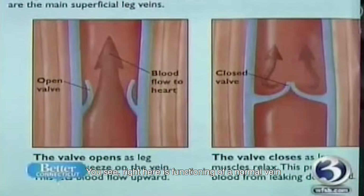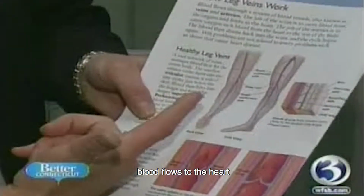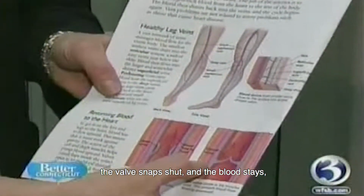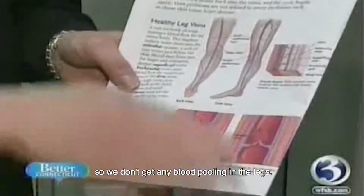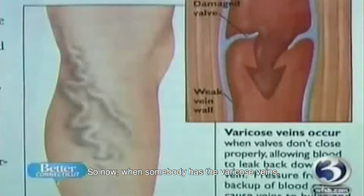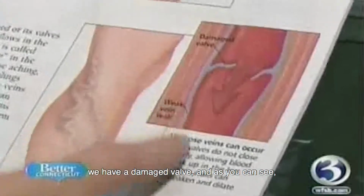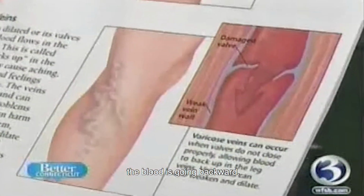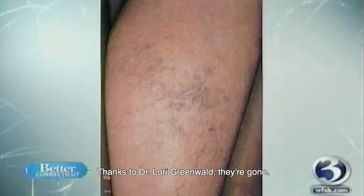You see right here is functioning of a normal vein where the valve opens, blood flows to the heart, the valve snaps shut, and the blood stays. Okay. So we don't get any blood pooling in the legs. So now when somebody has varicose veins, we have a damaged valve, and as you can see, the blood is going backward. Patty no longer has to worry about her varicose veins. Thanks to Dr. Lori Greenwald, they're gone.